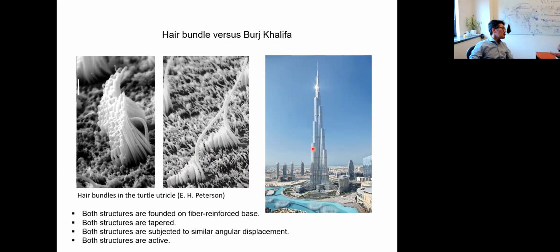This Burj Khalifa, in normal operating condition, deflects by 2 meters at the tip. That is comparable to 24 nanometer vibrations of a 10 micrometer tall hair bundle. So in the angular displacement aspect, they are comparable. The other shared characteristic is that both structures are active. Both structures adapt themselves to external mechanical stimulation.